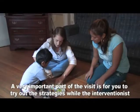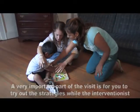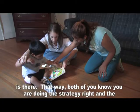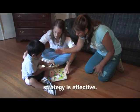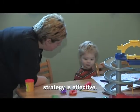A very important part of the visit is for you to try out the strategies while the interventionist is there. That way, both of you know you are doing the strategy right and the strategy is effective. Roll, roll, roll, roll, roll. You do.